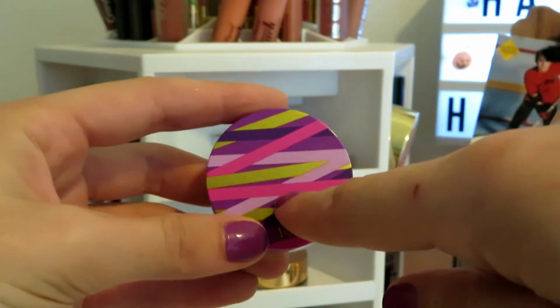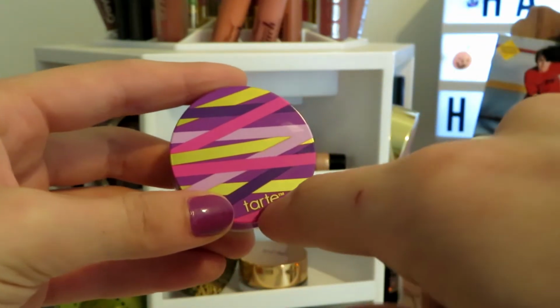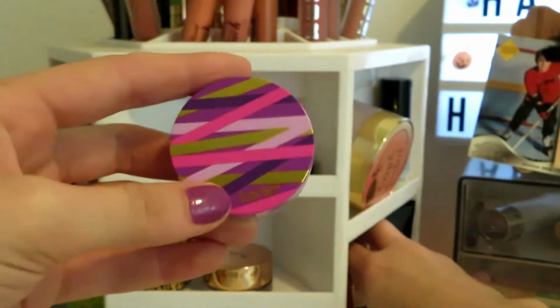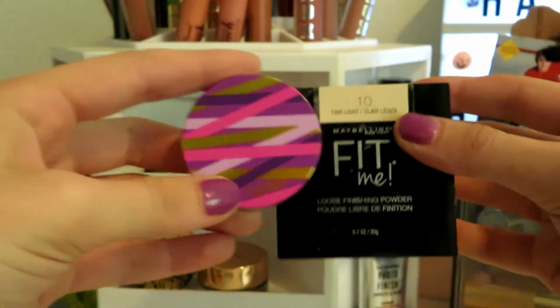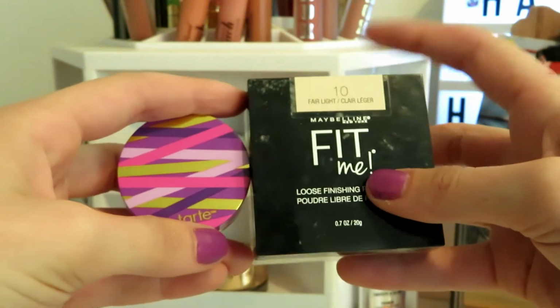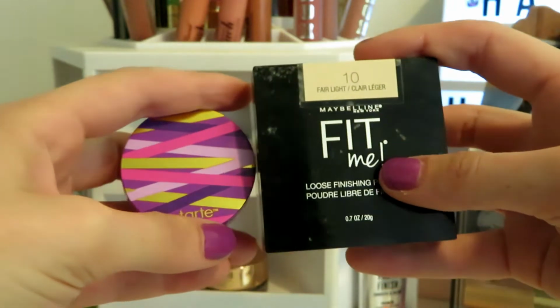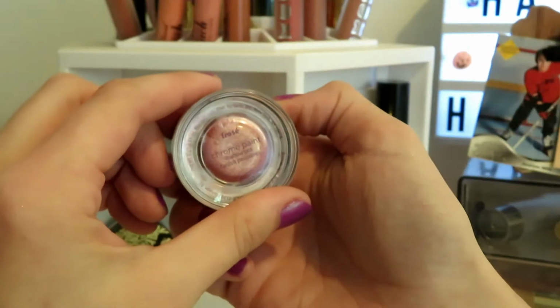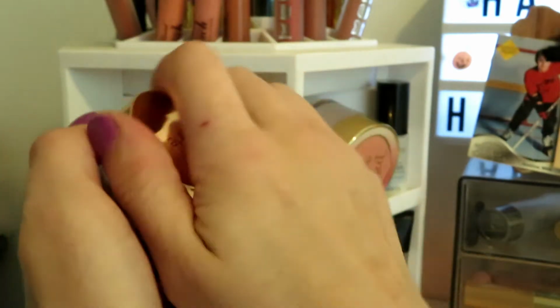PSA, I am not going to buy the full size of this. The powder that I think performs just as nice is this one. Like half the price too. Way better shade range. My personal opinion. This is a Tarte Chrome Paint Pot in Frosé. I love this.